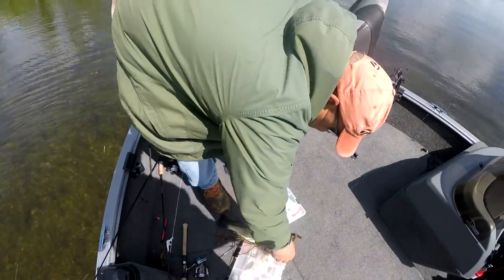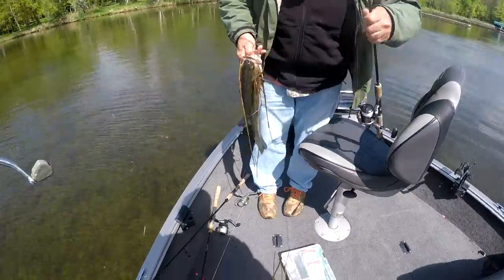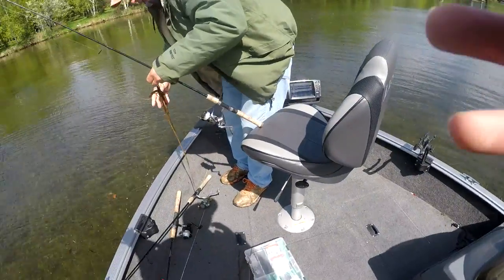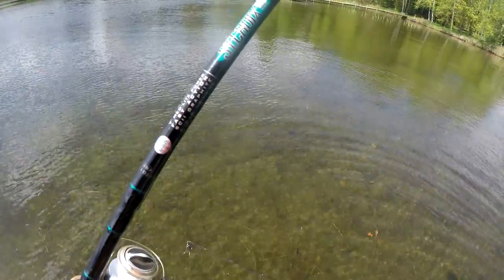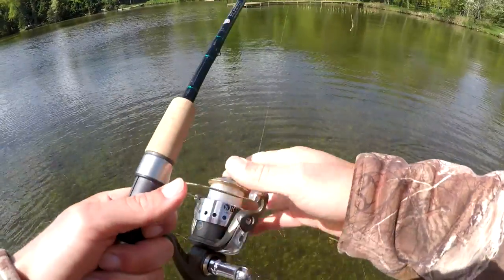Look at the belly on that girl. That's a dandy. She is nowhere near spawning though. At least we found the fish. Well, we caught some here before. It's just this wind makes it really tough to fish. That was a nice fish.